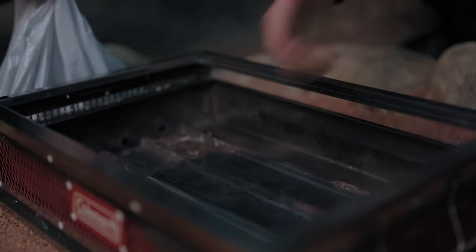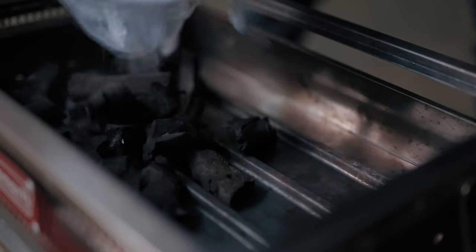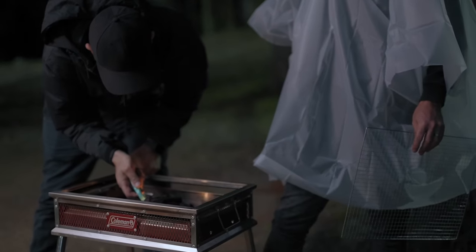In a world that's increasingly full of distraction and overstimulation, all you really need for a great night out is a fire and some time with a mate in nature to hit reset on the ever-growing noise that's all around us. All right, here we go.